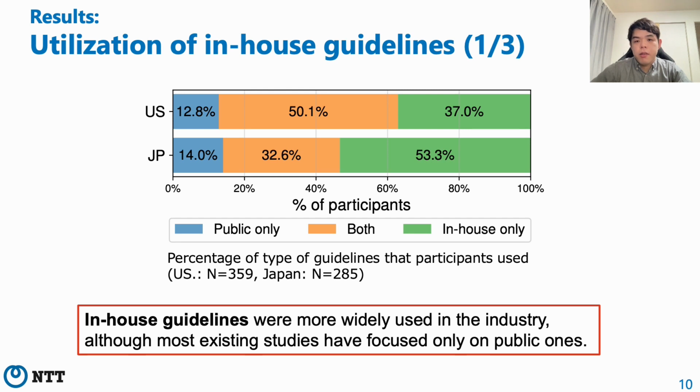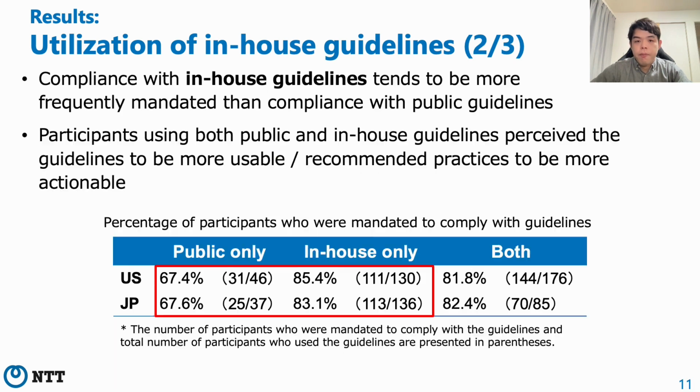Let's move on to the results. This graph shows the percentage of participants who use only public guidelines, only in-house guidelines, and both. Although most existing studies have focused only on public guidelines, we found that in-house guidelines were more widely used in the industry. This table shows the percentage of participants who are mandated to comply with guidelines. We found that compliance with in-house guidelines tends to be more frequently mandated than compliance with public ones.